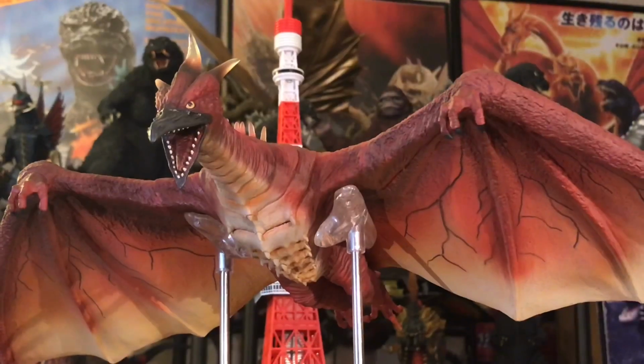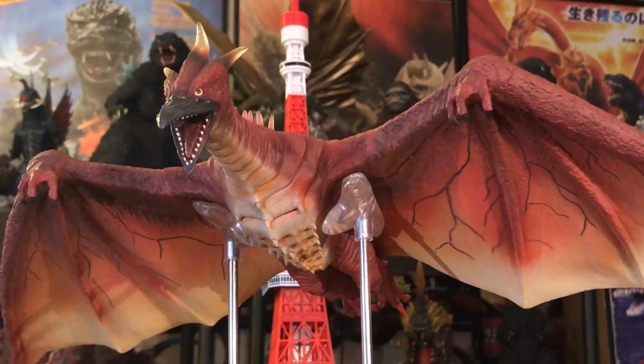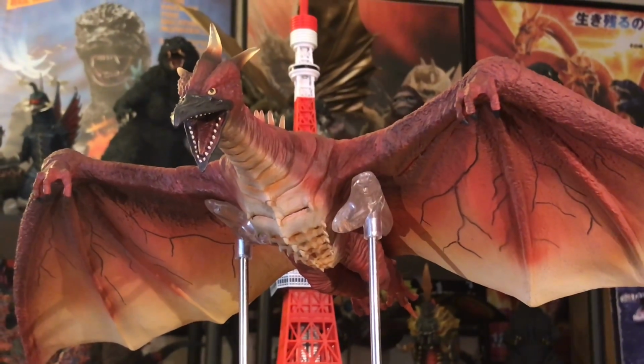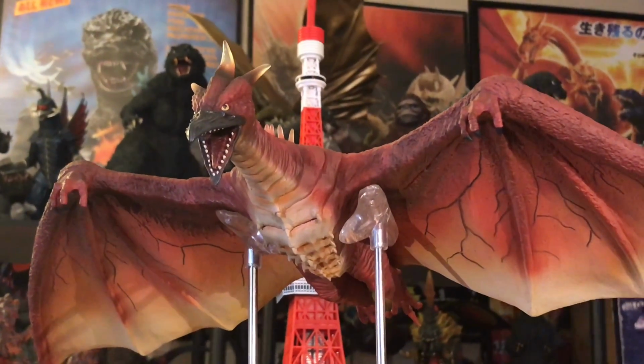But until then, if you can get your hands on this figure, please get your hands on this figure. You will not be disappointed with the X-Plus 30cm Fire Rodan Ric Exclusive Edition from X-Plus.